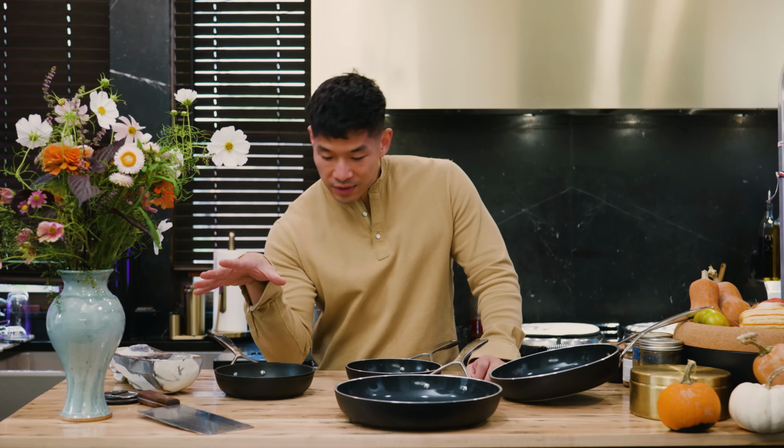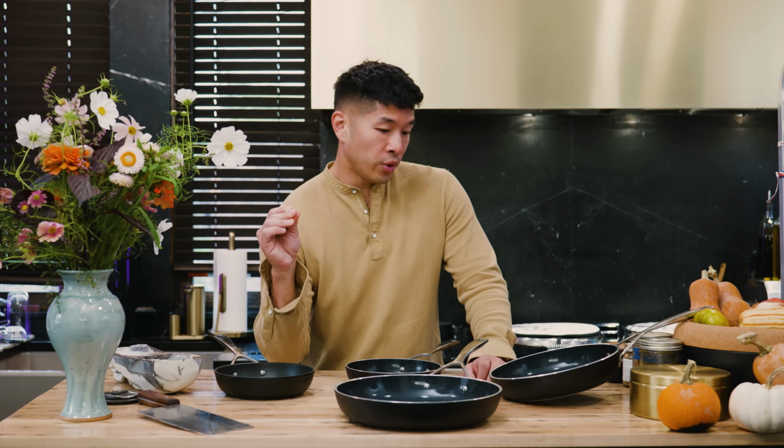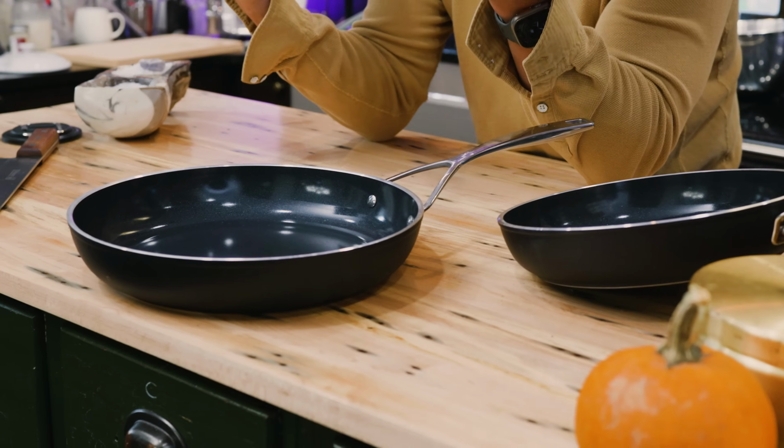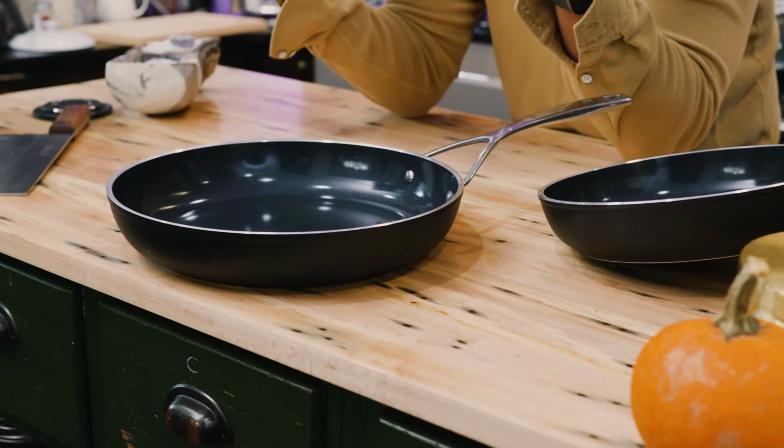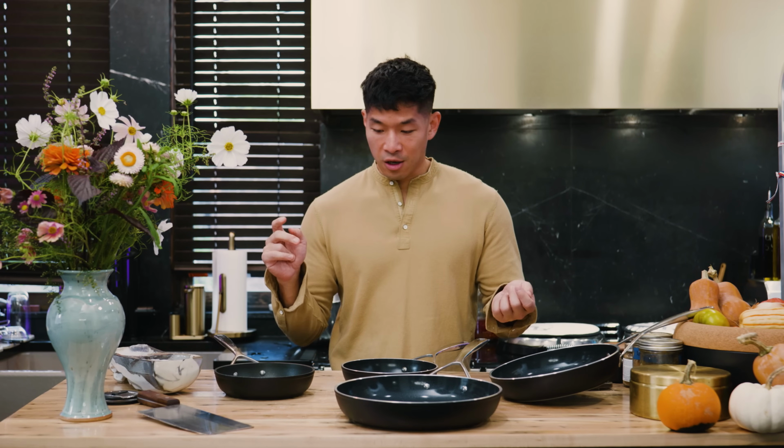So based on all of this information and this new type of ceramic that seems to be a lot better than the older pans that I have used before, I will probably be weaning myself off of non-stick and switching over to ceramic as they become more available for the pans that I use non-stick for. Now, if you are also planning on making the switch, what are some things that you can do to maximize the lifespan of your ceramic pans?